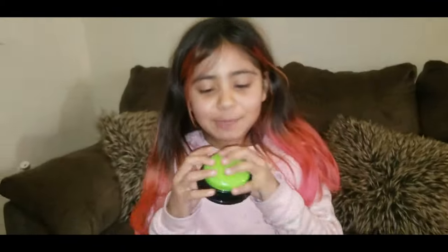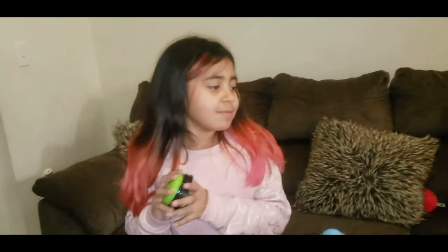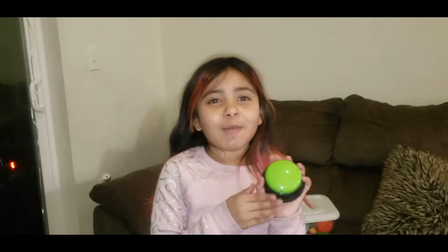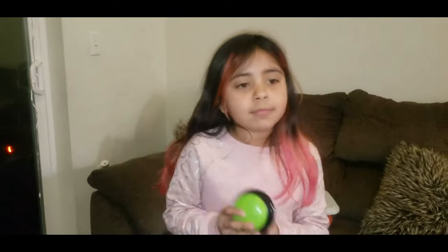So this button is for when we're done thinking about what we rated, we're both going to click on it. So it's kind of like a challenge. And she's done with the first outfit.